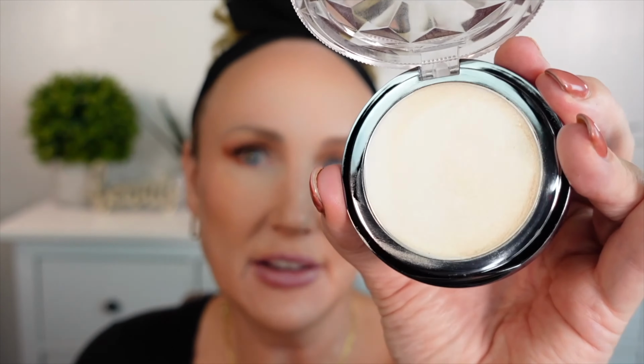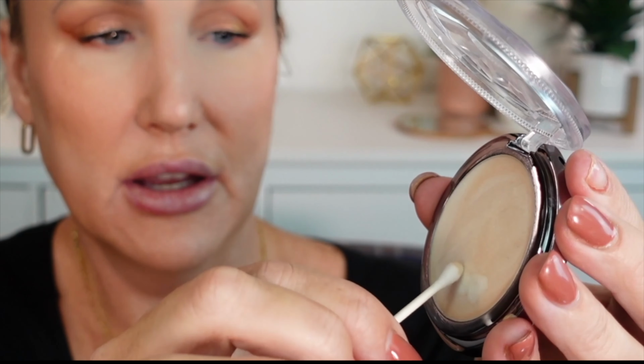So I'm just going to pat some of that on my cheek and then use my sponge to press it in. Yeah, look at how pretty that is. I like to put some on the tip of my nose, and this would be pretty even if you don't wear makeup, just to put some on the high points of your cheeks. It's not really glittery. It just has the most beautiful sheen. I'm actually going to take a Q-tip into this and put some in the corners of my eyes, like a little inner corner highlight.